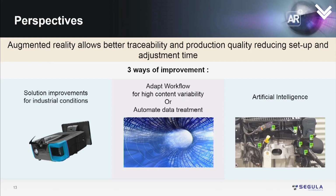To conclude and to see all the perspectives of this technology, we can say that augmented reality allows better traceability and production quality, reducing setup and adjustment time. But there are some problems. We can't really use it in full series, for example, but we have 3 ways of improvement. First of all, because of bad environmental conditions, we can find a solution to improve the material, for example the projector, because we can adapt it to work in an industrial environment, for example with a lot of dust.